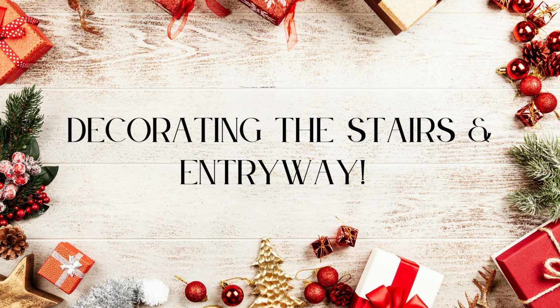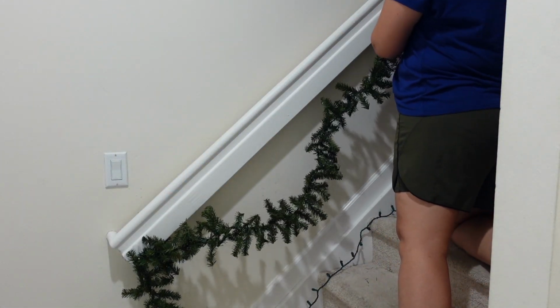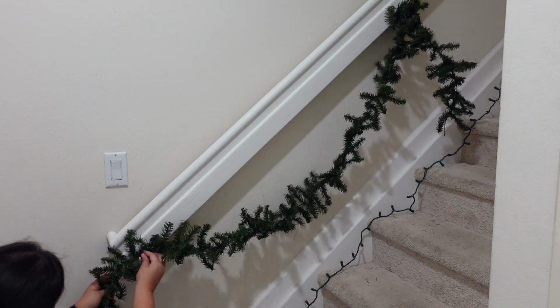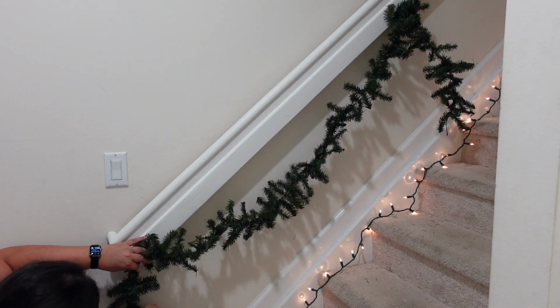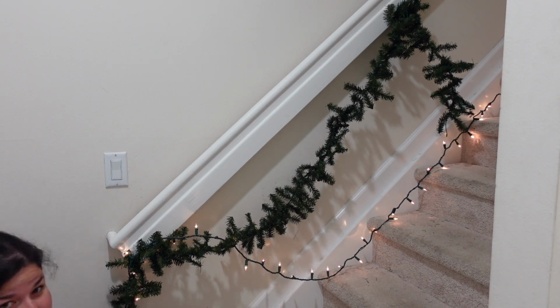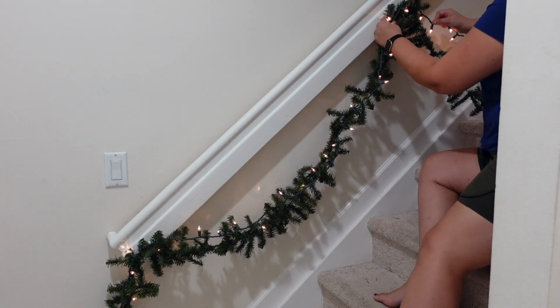Next up, moving on to decorating the stairs and the entryway. I wanted to make a grand impression when you walk in and just feel like Christmas vibes all over, and I felt like putting this garland on the banister really just made the look that I was going for.